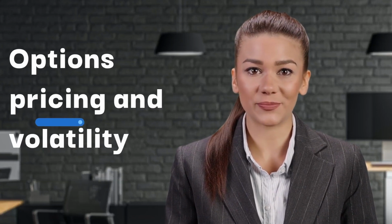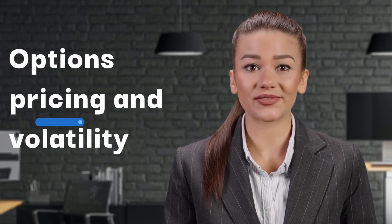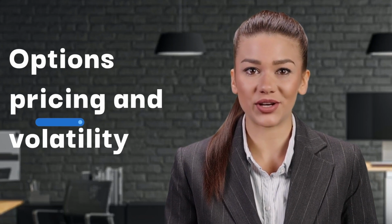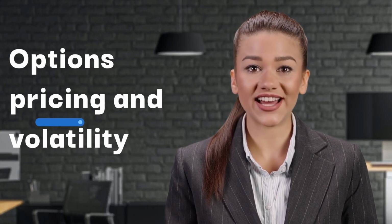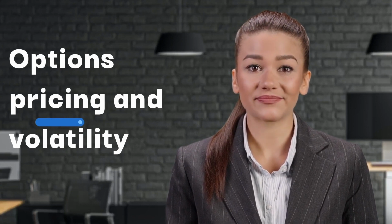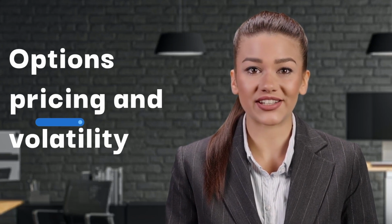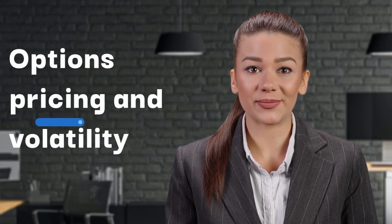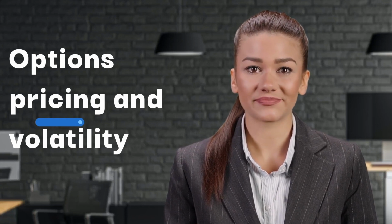Option pricing is the process of determining the fair value of an option contract. The price of an option is based on the current price of the underlying asset, the strike price of the option, the time to expiration, and the volatility of the underlying asset. These factors determine the probability of the underlying asset reaching the strike price before the option expires, and the expected value of the option at expiration.